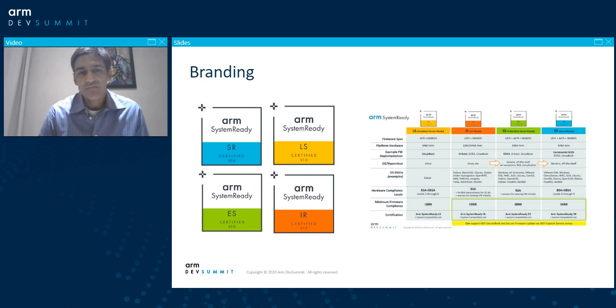The value that customers derive from these different bands is that they can certify their devices depending on the market requirements of their product. For example, the SR band covers most of the data center use cases. The embedded server covers the infrastructure edge, and the IR band covers most of the IoT use cases.